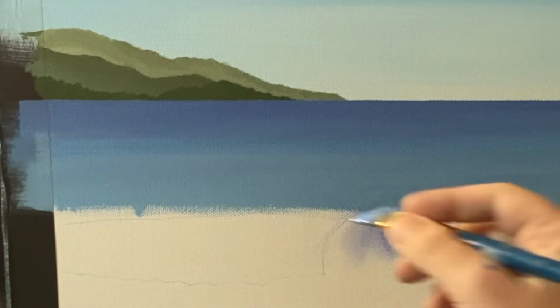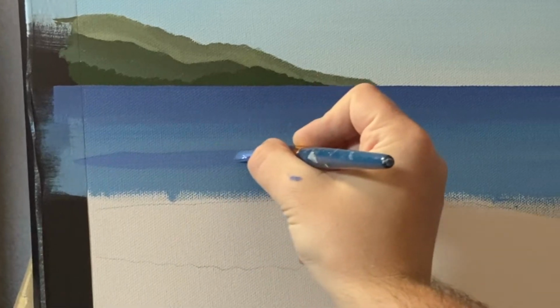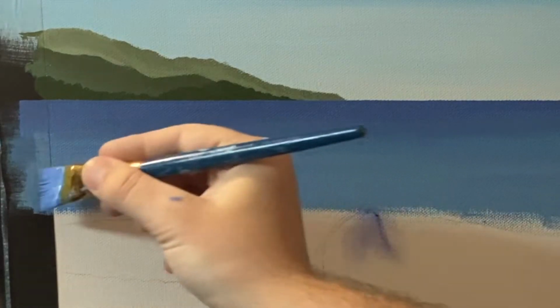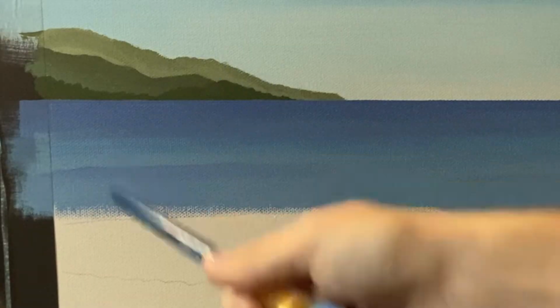Now I'm going to do another one. This one will be back there. And again, just blending down, not blending up. And look how beautiful that looks. These little tiny things that when you're doing them, you're like, this isn't going to do anything. It does so much. Awesome, amazing job.